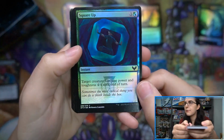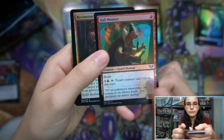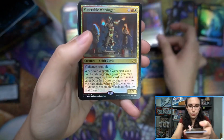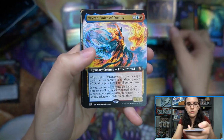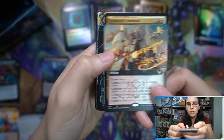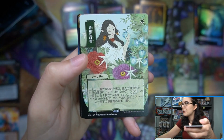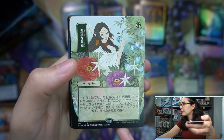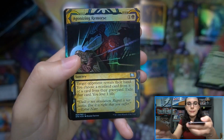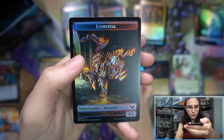Alright, here we go. Next pack, we have Square Up. Foil. Hall Monitor. I like it. Confront the Past. Foil Rare. Venerable War Singer. Veyron, Voice of Duality. We have Lorehold Command. Opt Etched. And ooh, we're seeing a lot of new green cards here. This one is Abundant Harvest. Another Agonizing Remorse. And Callous Blood Mage. Extended Art Foil Rare.